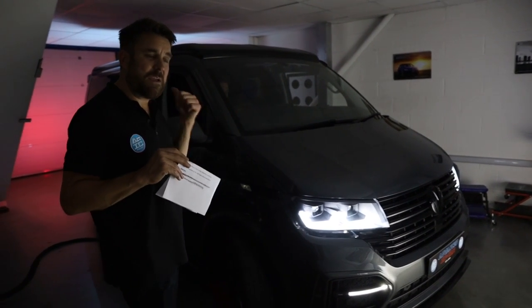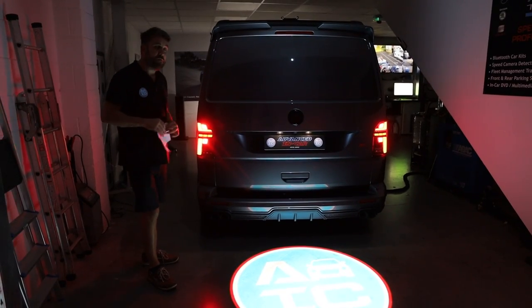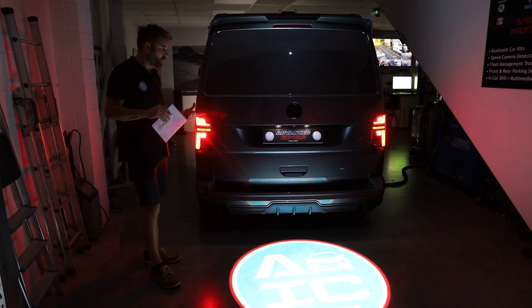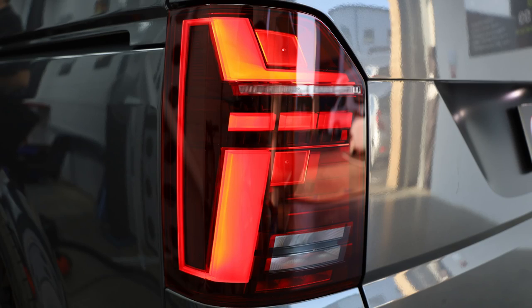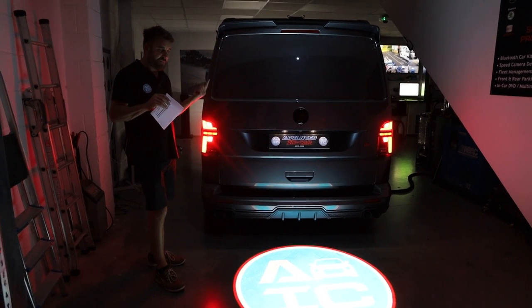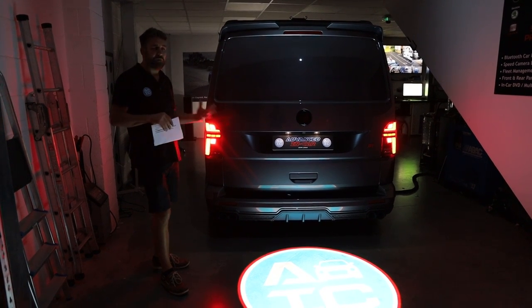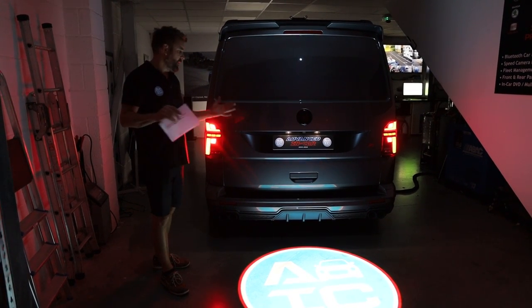Right, now we're gonna jump to the back of the van and show you the rear LED lights. Okay, so only for the tailgate vehicles. You can't have the genuine LED Volkswagen rear light clusters unless you've got a tailgate. This vehicle rolled into us today with the halogens. There's no tint on them. They don't look sexy, whereas these do.